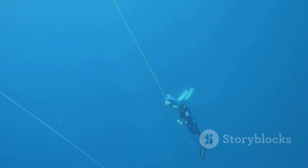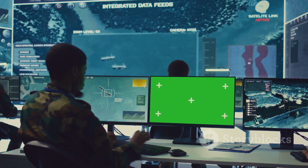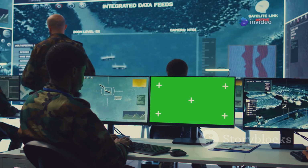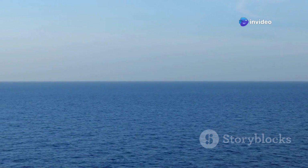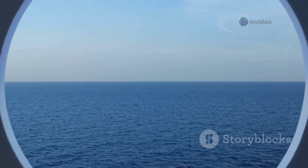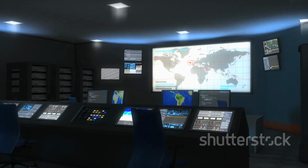While rare, deliberate damage is a concern. These cables are critical infrastructure. An act of sabotage could disrupt communications, something governments worry about. Protecting such vast networks is challenging, as the cables lie in international waters. Monitoring every mile is nearly impossible, making security a growing area of focus.